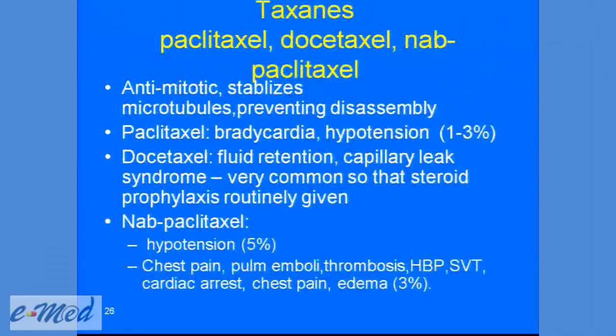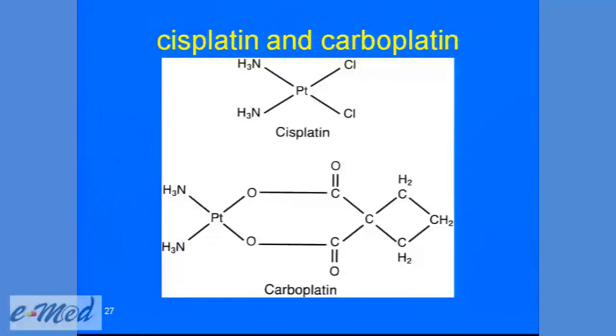The taxanes are interesting drugs and important for breast cancer treatment, but probably have turned out to be a lot less of a cardiac problem than originally was thought. Paclitaxel, the most common one and the oldest one, can cause bradycardia and hypotension, but usually that can be handled, and it's quite unusual. Docetaxel, in a related toxicity, causes fluid retention by capillary leak syndrome, but steroid prophylaxis prevents that. And a newer drug is nab-paclitaxel, which can cause chest pain and thromboses, but again, unusual.